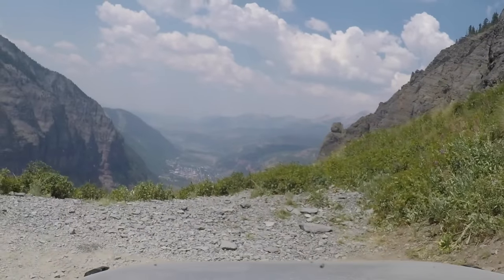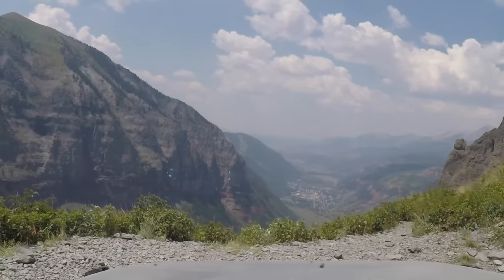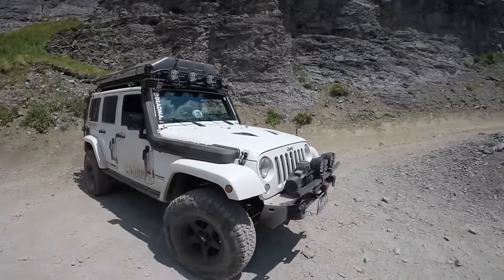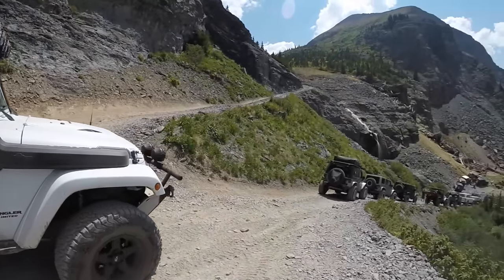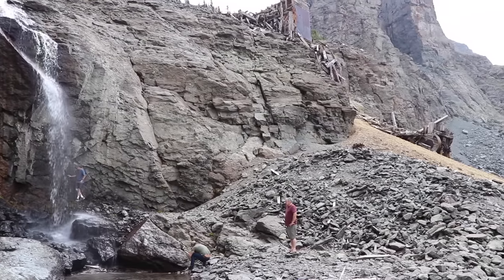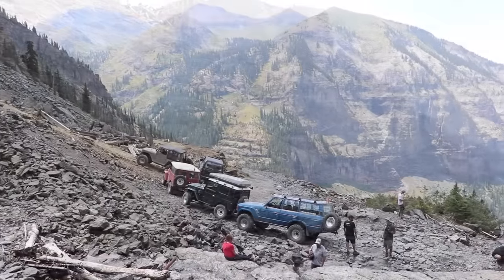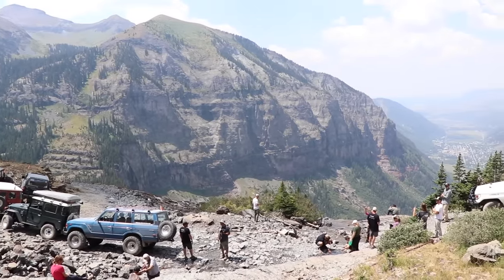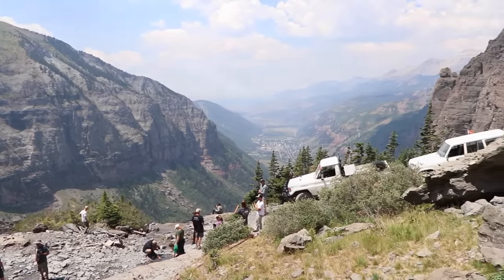The first switchback allows you plenty of room to make a three-point turn, and as soon as you do make the turn, you are greeted with the ruins from an old mine, and this is probably one of the best spots you could ask for to stop for lunch. I mean, come on, a gorgeous waterfall and incredible views of the town below. Yeah, this is it. This is what it's about.